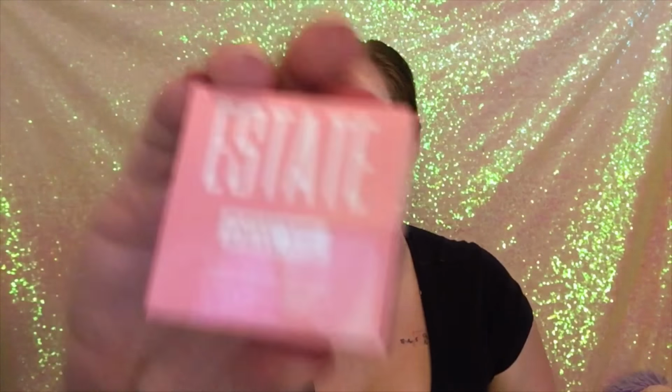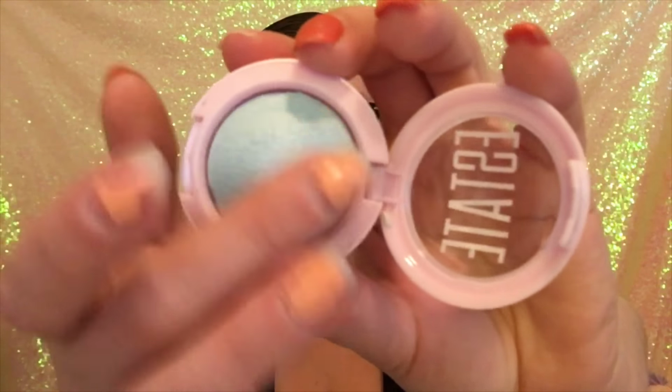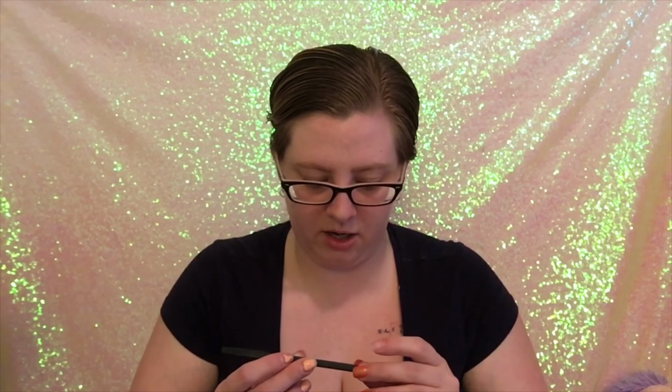And then we have Estate. I don't think I've heard of this company. Do Me Baked Highlight Powder. This is the box. Oh, I got the blue one. It's blue. Look at this. Oh, that's so pretty.